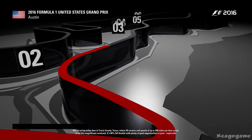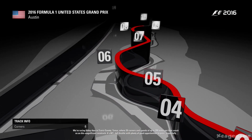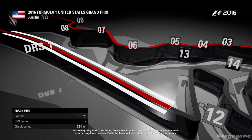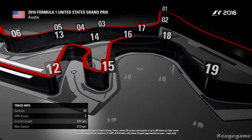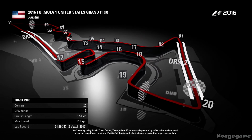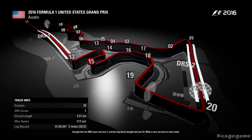We're racing today then in Travis County, Texas, where 20 corners and speeds of up to 200 miles an hour await us on this magnificent racetrack. It's 60% full throttle with plenty of good opportunities to pass, especially through the two DRS zones into turn 1 and at the end of the long back straight into turn 12. What a race we have in store today.